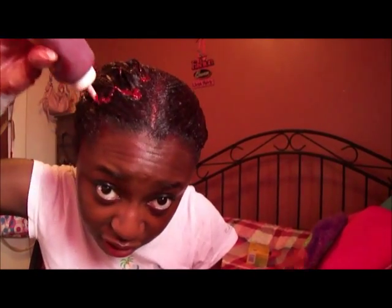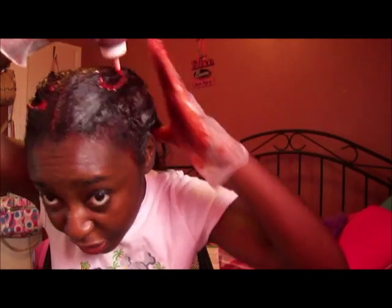Also, if you're not comfortable with dyeing your hair yourself, just get a friend or a family member to help. The first couple times I got my hair dyed, I didn't do it. But then the next couple times after that, I got pretty comfortable with it and decided to just do it myself. So now I'm going to take the leftover dye and put it all over my hair, just to make sure it's all mixed in.